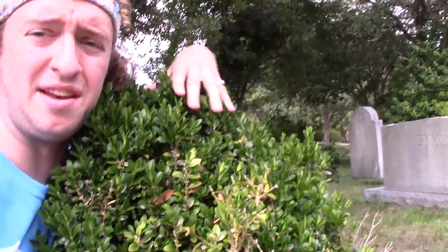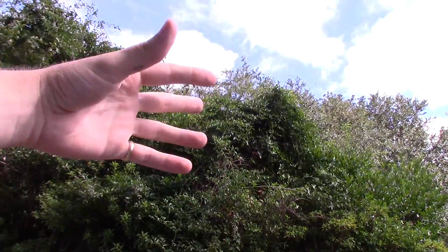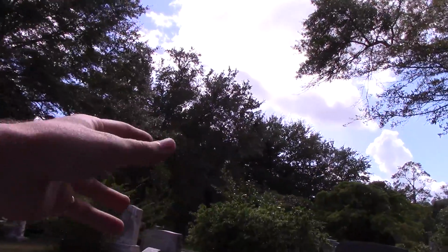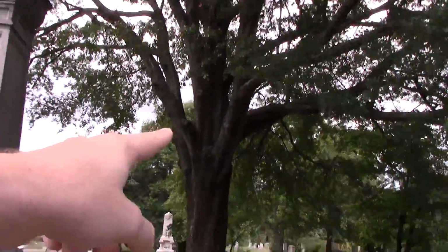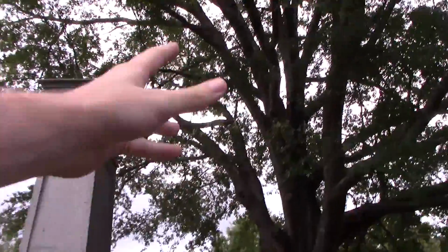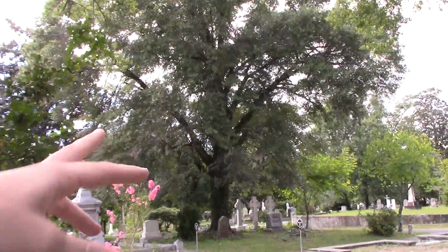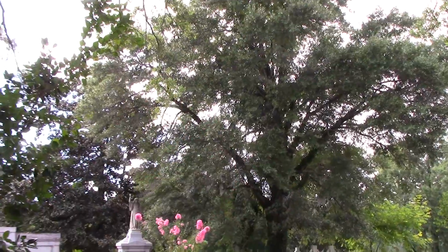But obviously it's been pruned by mankind very recently. That's probably the case for lots of these bushes around here. And those definitely. But these also, maybe they're just allowed to be a little bit bigger. There are trees though. Very nice trees. Big, it's an oak tree? I don't know anything about trees, but there's nice huge ones here that make me feel things.